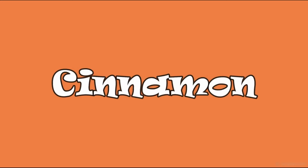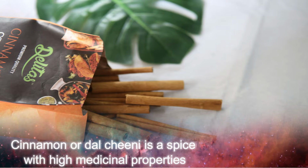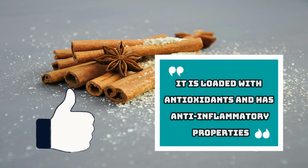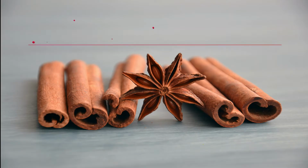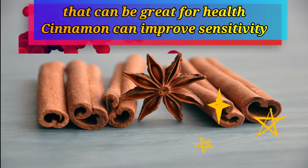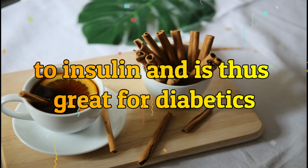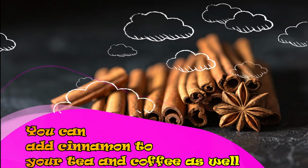Number 4. Cinnamon. Cinnamon or dalchini is a spice with high medicinal properties. It's loaded with antioxidants and has anti-inflammatory properties that can be great for health. Cinnamon can improve insulin sensitivity and is great for diabetes. You can add cinnamon to your tea and coffee as well.